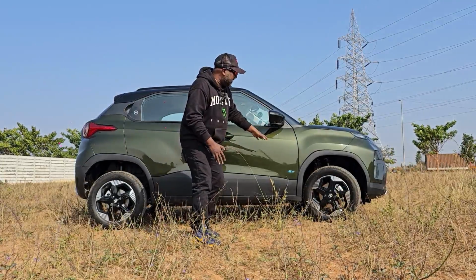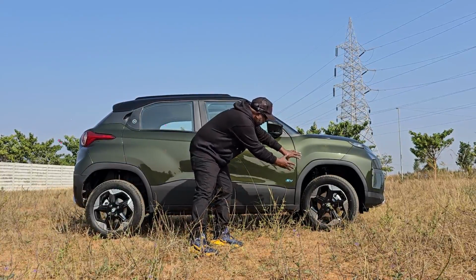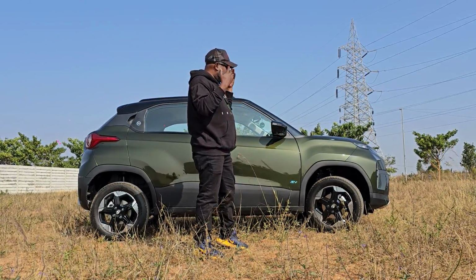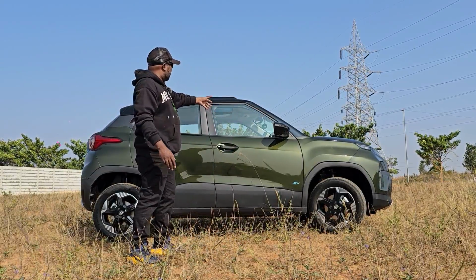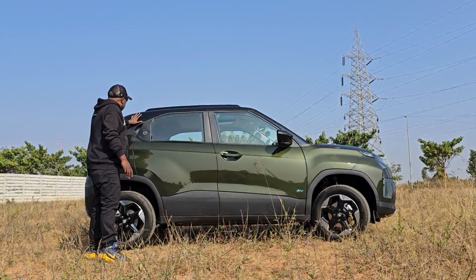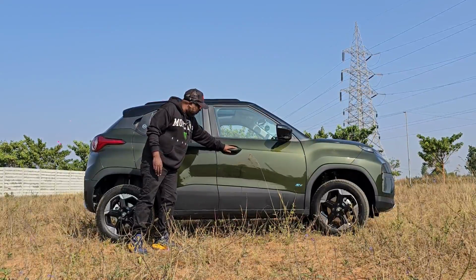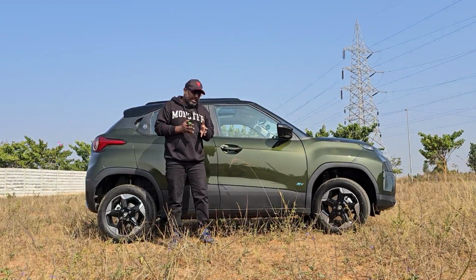Moving on to the profile, taking center stage here are the 16-inch alloy wheels, 195 section tire, and the aero designed alloy rims, which reduce drag, and the tires come with lower rolling resistance such that it can offer more range. And then of course you have body cladding all around, flared wheel arches, the blackened roof, the roof rails, the blackened B pillar and C pillar with pillar mounted door handles, and here you have the request sensor and the body color door handle. The green color looks very premium and very sophisticated, very composed.